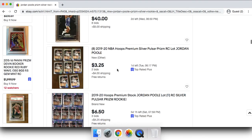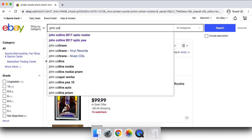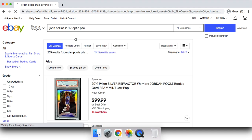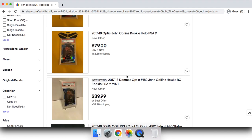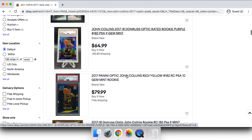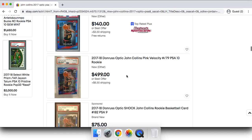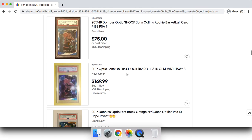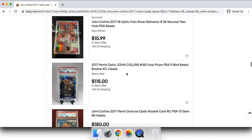Obviously, John Collins is another guy I'm really looking at. The Hawks are playing incredibly well right now. And I believe John Collins will be a player that will really go up this season because he certainly can play. He certainly has the potential. He's a great shooter, great for his size. He's a very, very good player, very physical. So I definitely think as Trae Young continues to develop, Cam Reddish is another guy I'm really looking at. John Collins, Cam Reddish, Trae Young, they're developing so fast.